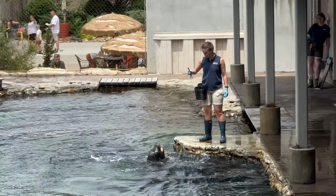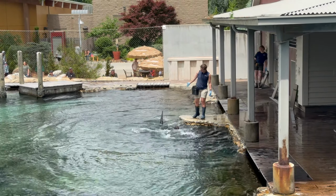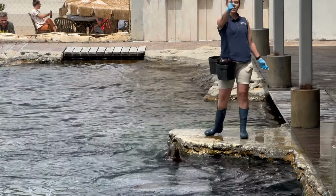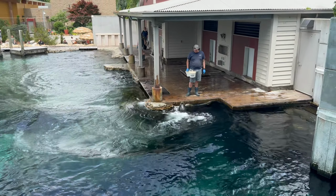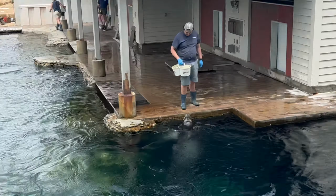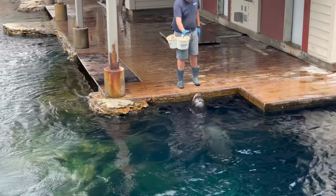We're gonna see two types of training today. Anytime you see one of our sea lions roll over and show the underside of their belly, we're going to show the underside of their flippers. That's an example of husbandry training, to make sure that there aren't any bruises or cuts on their swim up to the site. But anytime you see one of our sea lions vocalize or jump throughout the water, that's an example of enrichment training.